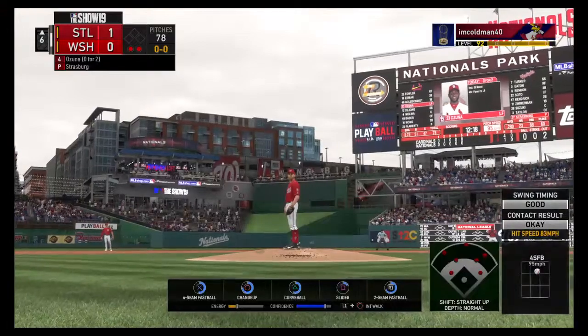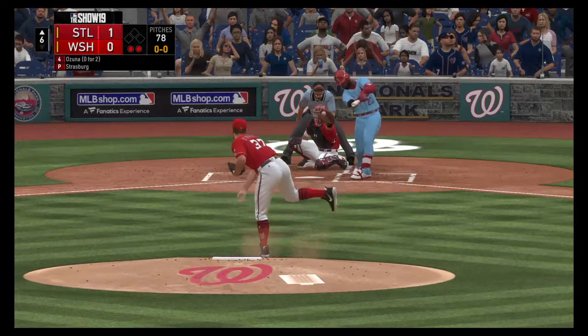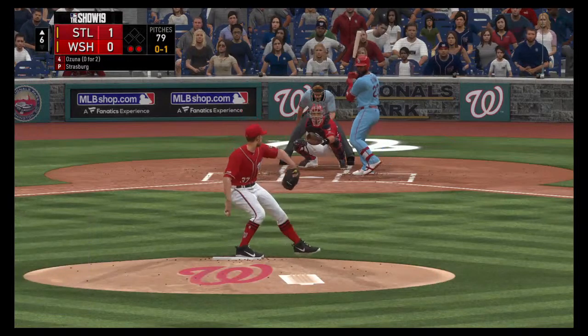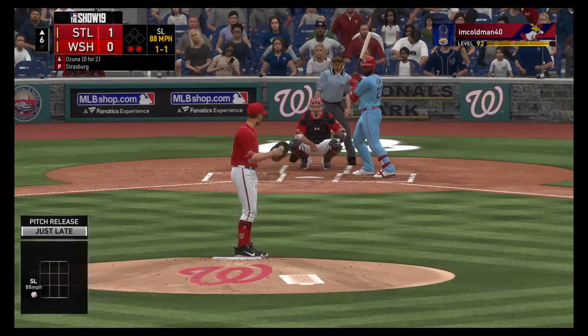So here's the cleanup hitter, Marcell Ozuna. 0 for 2 for him to this point. Now a big fastball, and he's well behind it with the swing. Close there, but he doesn't get the call with the breaking ball.